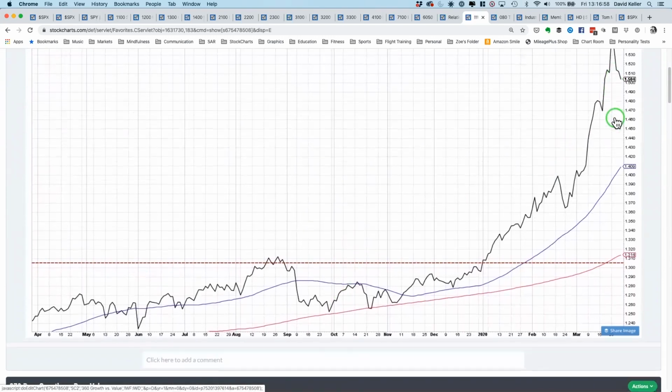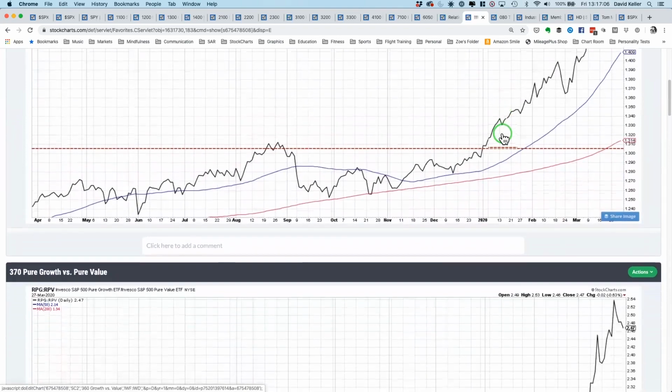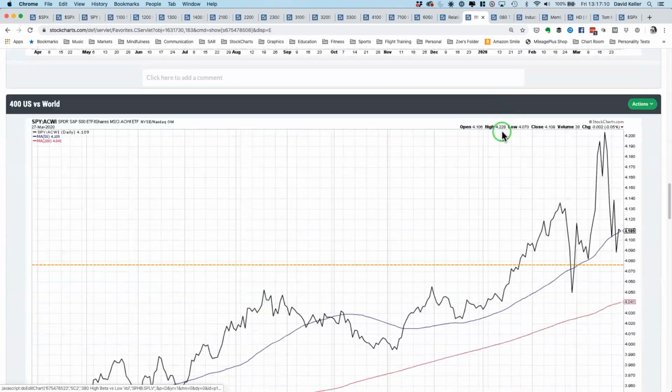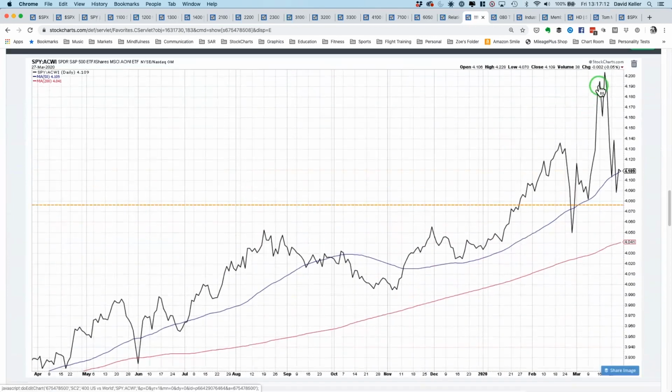And I think, talking with some of my guests this week, Matt Maley in particular, talking about technology yesterday being offense and defense, you see the XLK hold up really nicely on a relative basis. And I think that's part of it. And then the last one is just to illustrate the dollar has weakened significantly in the last week. This has led the U.S. to be underperforming ACWI, underperforming the global equity index.